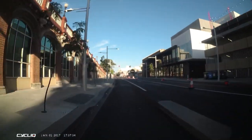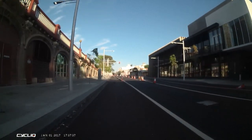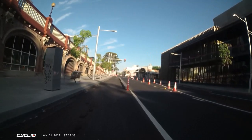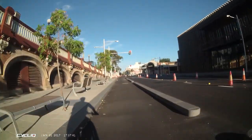Now you can see what they've done along here is they've put in these great big concrete islands to separate the vehicle traffic from the bike traffic, and there must have been a couple of horses because there's another pile of poo you had to dodge around.